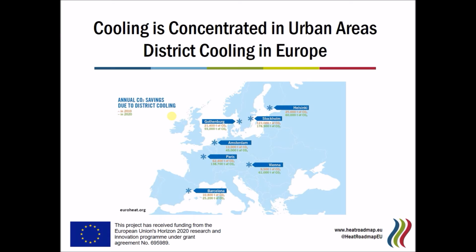One of the really simple ways to demonstrate this is if we look at the biggest district cooling systems in Europe, you can see that a lot of them are actually in northern European member states. So the likes of Helsinki, Stockholm and Paris have some of the biggest district cooling networks all over Europe, and yet they're in the very northern part of Europe.